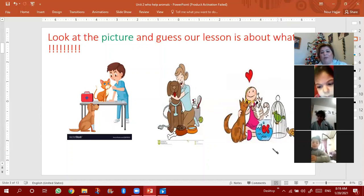Yes. Okay, Hamoudi, look at this girl sitting on the floor with the pets. What is she doing? Are they sleeping? No. Are they eating? No. What are they doing? Sleeping. No, they are not sleeping. Look at the girl. She's opening her eyes and she's laughing. Are they playing?